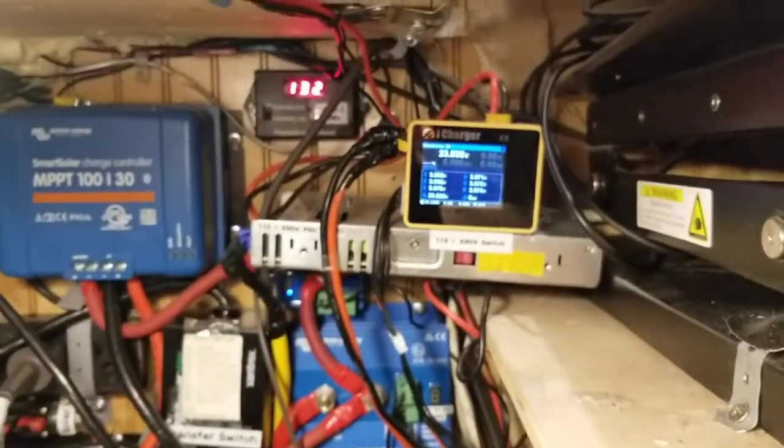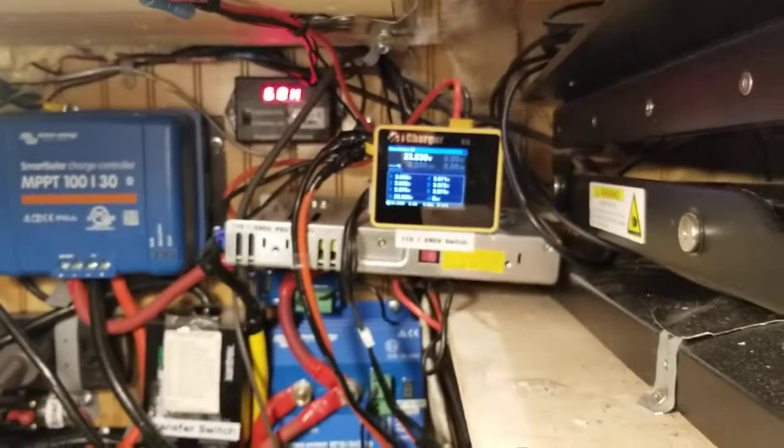So there's a pedestal outside. I'll put this on pause and show you. All right, so here we continue at the state park power pedestal. I have a 30 amp service connection, and it was allowing 133 amps.